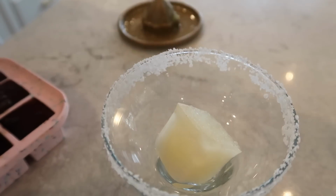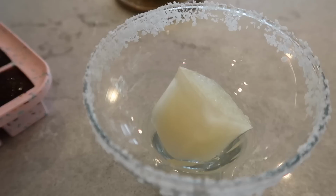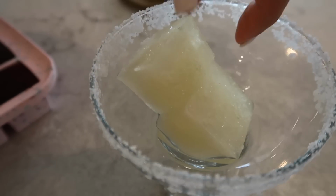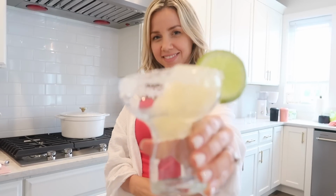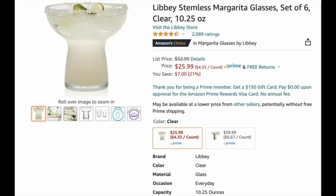Unfortunately, it was a little too early in the day to have a real margarita, so I'm just showing you how I would make it. You just use the mix, you add in your shot of tequila, and then add more mix. So basically, you're not having a watered down margarita because you're using your mix as an ice cube.